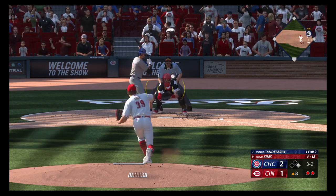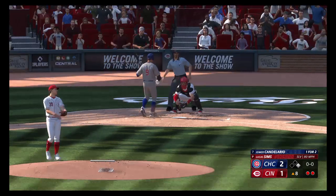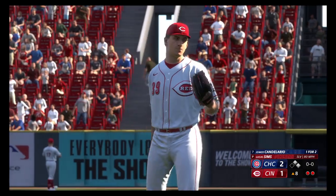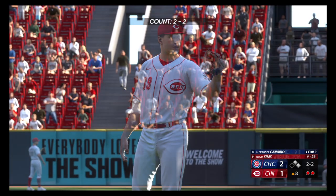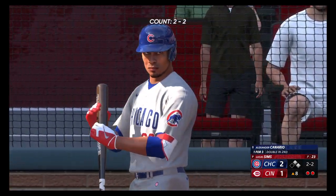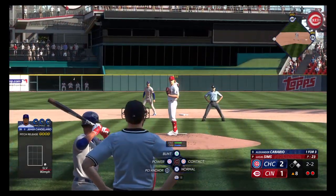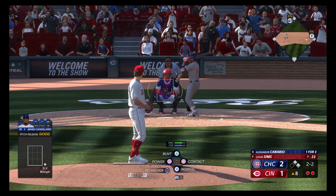The pitch. The 3-2 is off the outside edge, and that is ball 4. Not what he wanted to do right there, Boog. That keeps this inning alive, puts a runner in scoring position, and a chance for this offense to add on to their lead. Alexander Canario will hit next. 1 for 3.